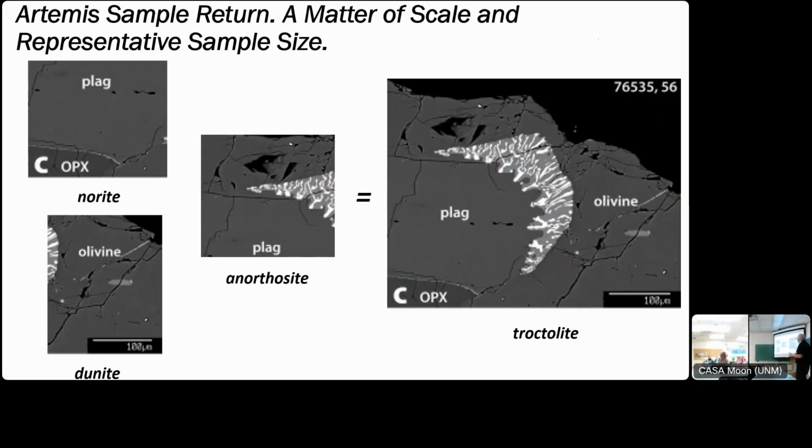And then finally, another aspect, again, I put these buts that keep making things smaller, and the need for returning these samples is that the small samples aren't always representative. For example, if one had a sample like that norite up there, it's orthopyroxene plus plagioclase. If you only had a sample that big, you would again say that's a norite, and that it was probably different from the dunite that's below it, which is again really different from the anorthosite, which is right there. But they're actually all part of the same sample, which is a troctolite.